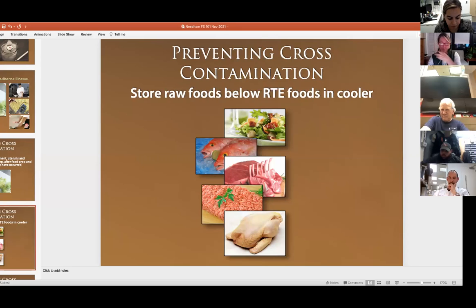Expecting temperatures for poultry is 165 degrees. The reason it is the highest of all my cooking temperatures is because poultry, for all of our proteins, has more bacteria than any of the other proteins and more variety of bacteria. So we're cooking it to the highest of my cooking temperatures, which is 165, which means in a refrigerator or a freezer, we want to store it on the very bottom shelf.